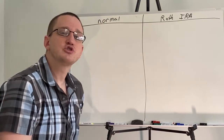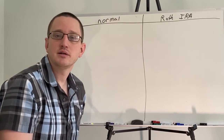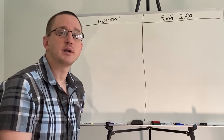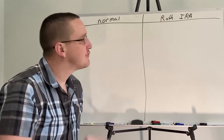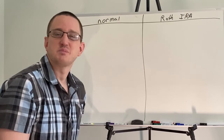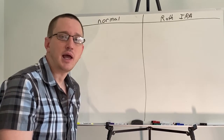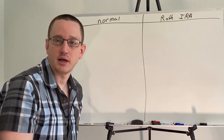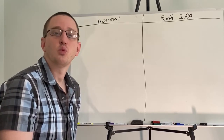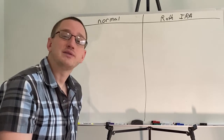All right, so before we jump into explaining how amazing a Roth IRA is, we first need to know how our money is normally treated if we don't put it into a specialized retirement account, one of these boxes. So let's suppose that you work for 10 hours at a job that pays $10 an hour. Theoretically, you would earn $100 for that day, right? Well, it's not quite that simple.